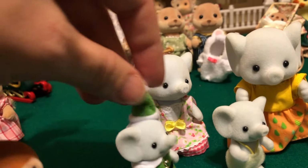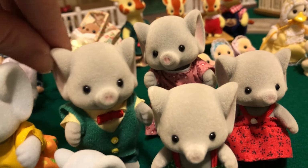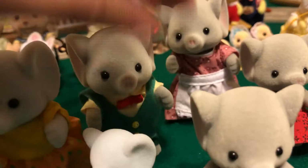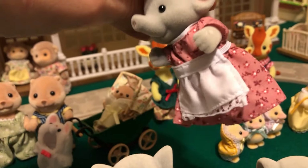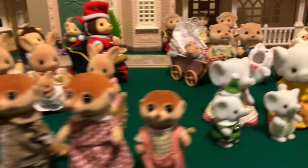And here are the elephants. These are the easy buy version. And then here are the elephant family with the pink in the ears and a little pink at the end of the trunk. And her apron is removable. Very beautiful. Love the elephants.